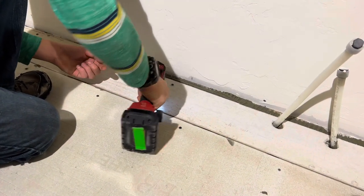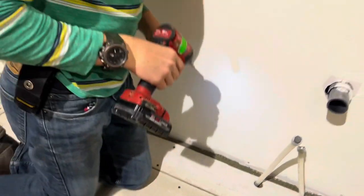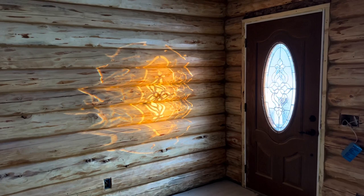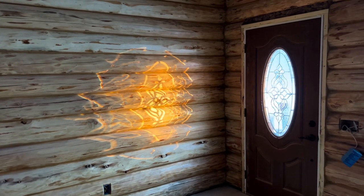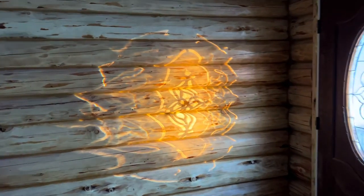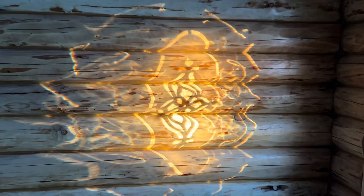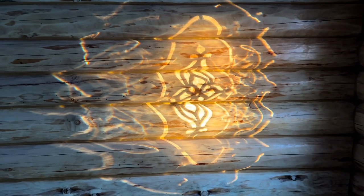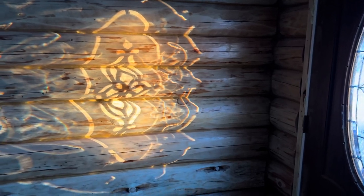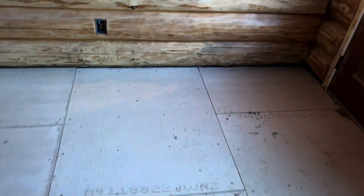Well, that does it. That's the last piece back there to put in. I just had to show you this beautiful pattern. Look at that. That's the sun shining through that window. Isn't that beautiful? That is so cool. Just amazing how that looks. Wow, I like that. Very neat. All right, time to get started on tile here.